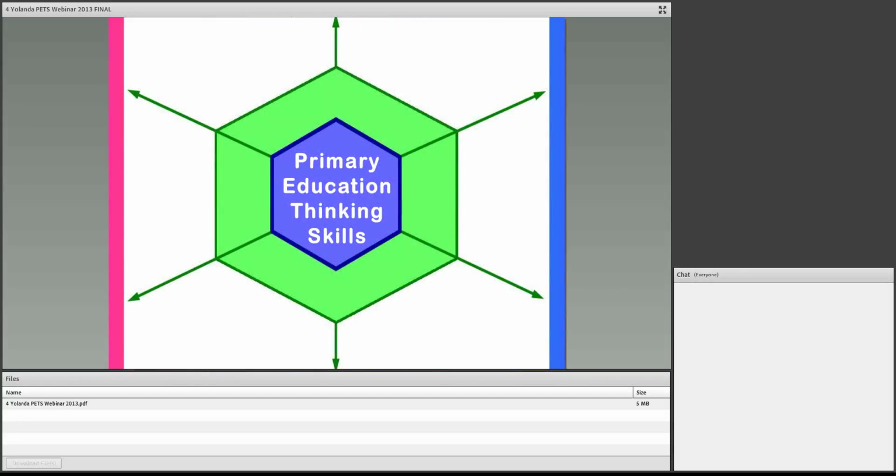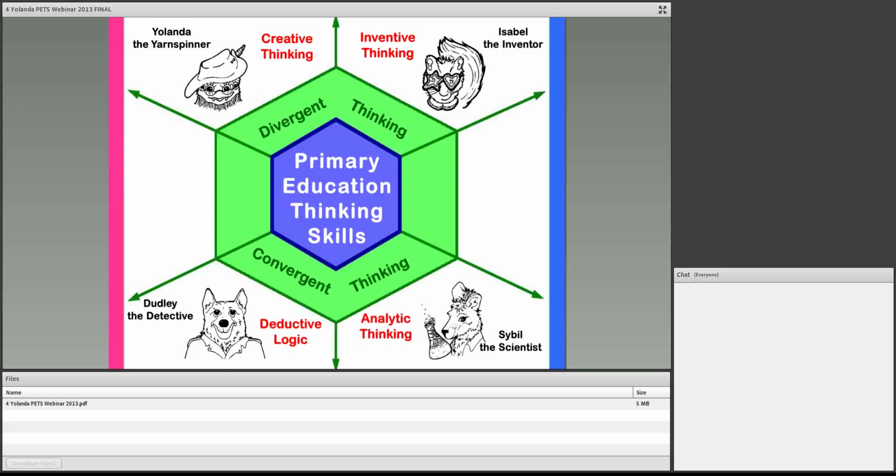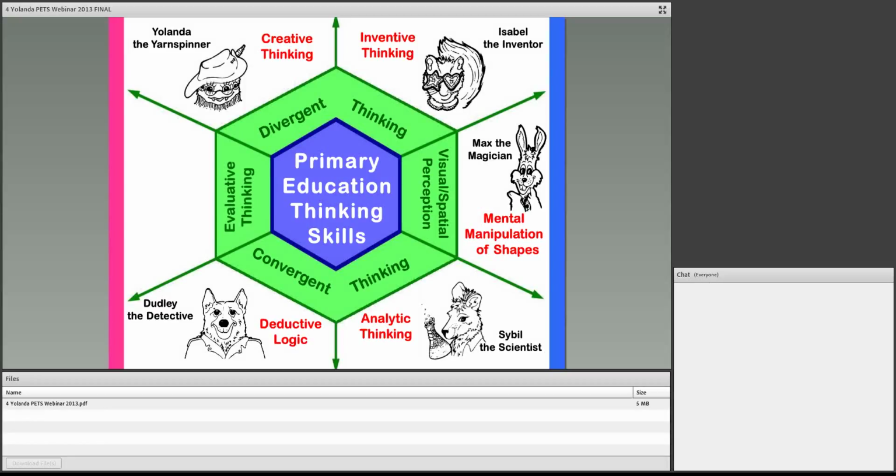Primary education thinking skills focuses on divergent thinking, and one of the thinking specialists is Isabel the Inventor, and her best friend, with whom we're going to be working today, Yolanda the Yarnspinner. There are two convergent thinkers. We have Dudley the Detective, and we have Sybil the Scientist. Those of you that haven't been here before, there are some past webinars that focus on the skills that Dudley the Detective and Sybil the Scientist bring to the table for students, as well as Isabel the Inventor. Next time, we'll be working with Max the Magician, who's our visual-spatial specialist, and the last one will focus on our evaluative thinker, Jordan the Judge.